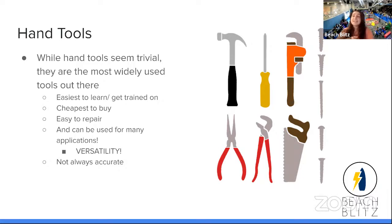And the reason that is, it's because it's the easiest to learn and get trained on. Really, it's not a lot of training, not a lot of risk. They're the cheapest to buy. Considering, Harbor Freight's out there, Home Depot, but there's also larger suppliers too. They're easy to repair. And most importantly, they can be used for so many different applications. The versatility in hand tools is really insane.